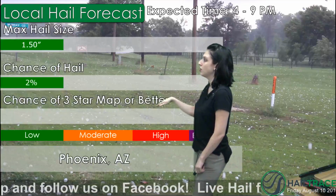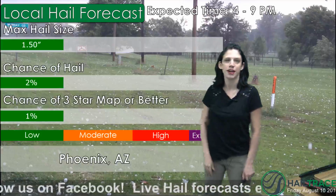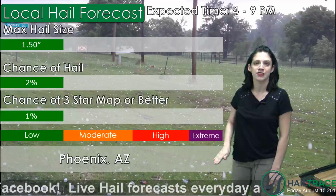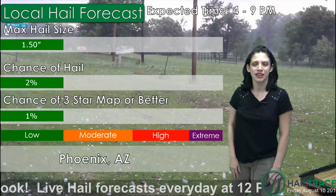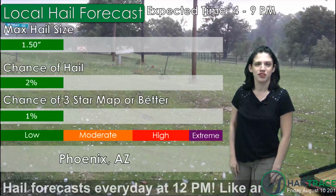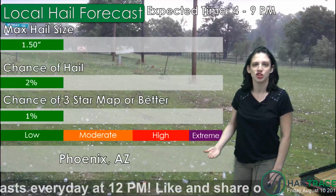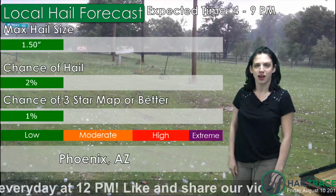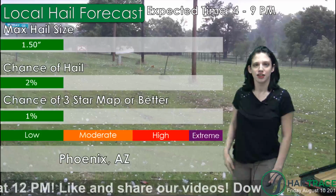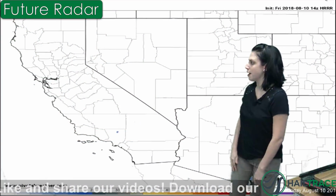Your chance of hail is only about 2%, and our chances of a 3-star map are better unless Phoenix gets slammed with ping pong ball size hail or larger. There really isn't a high chance of a 3-star map. It's just unfortunate. So maybe if you do some hail dances, we can get some larger hail to hit Phoenix. Otherwise, I think the chances to see a 3-star map are just not good. Only a 1% chance for Phoenix to see that 3-star map today.